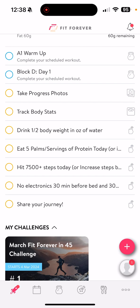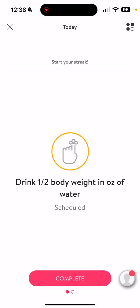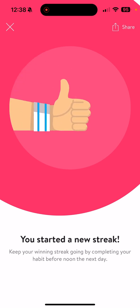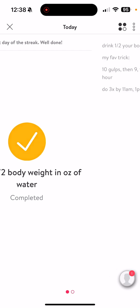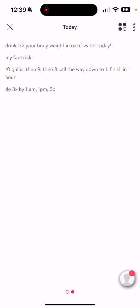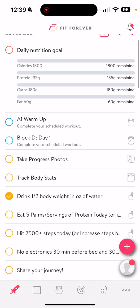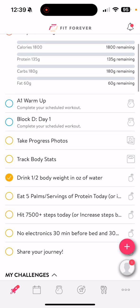And you can click into each of them and hit complete right here to check it off. And we'll take the X to get out of here. Also, if you want to read about it, just swipe over so that you can understand exactly what that habit entails. And then you can see you have a check mark where it says drink half your body weight in ounces of water. Awesome. That's our to-do list for the day. If every day you just clicked off at least all the yellow circles, you'll be done with the habit checklist every day.